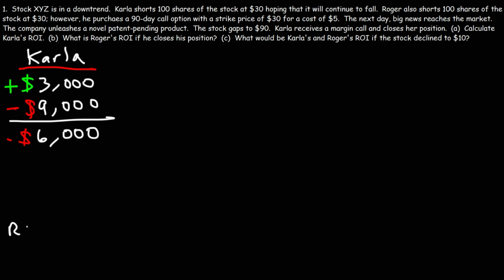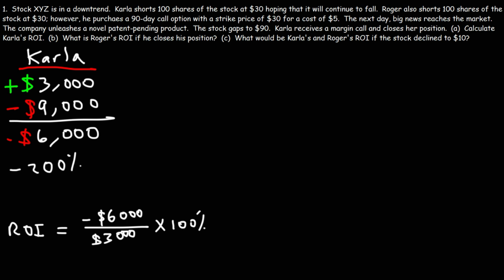So now let's calculate her ROI. The return on investment is going to be the profit or the net gain, which in this case really is negative 6,000. And her cost of investment, at least when short in the stock, is basically the amount of her original position. Even though she didn't really buy stocks to open her position, she sold stocks to open her position. So you can think of that as the cost of investment, which is 3,000. 6 divided by 3 is 2 times 100%. Carla is looking at a negative 200% loss.